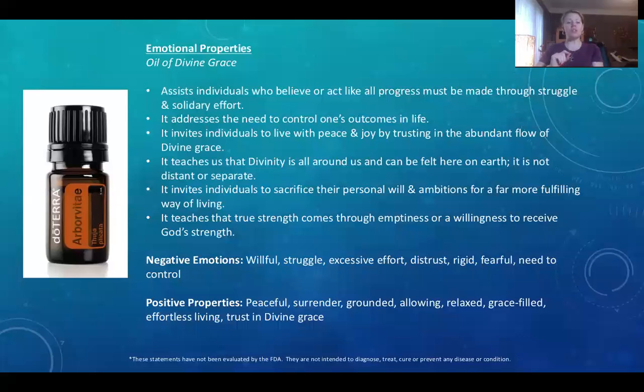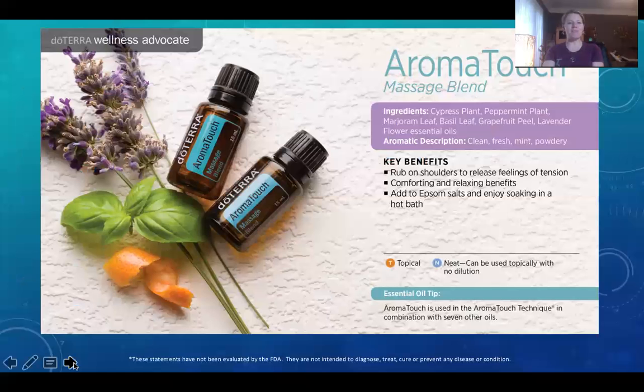So negative emotions that it can help with: willful, struggle, excessive effort, distrust, rigid, fearful, need to control. And the positive properties it instills are feeling peaceful, surrendering, grounded, allowing things to happen, relaxed, grace-filled, effortless, and trust in divine grace. So I love Arbor Vitae. It is such a great oil for many reasons.